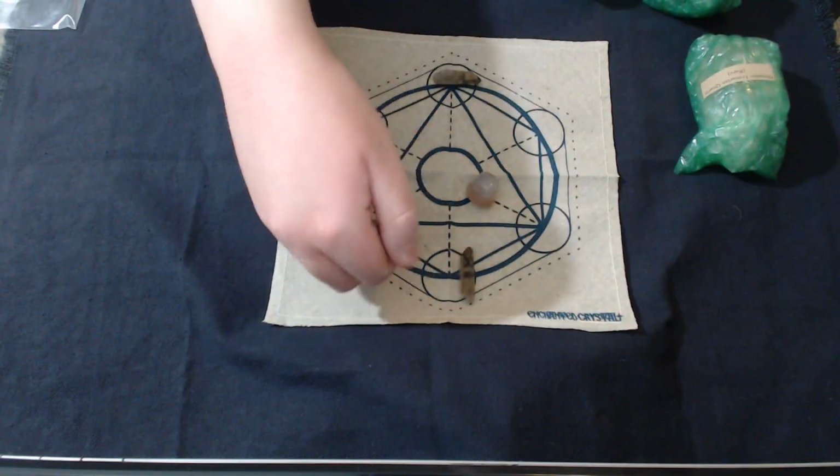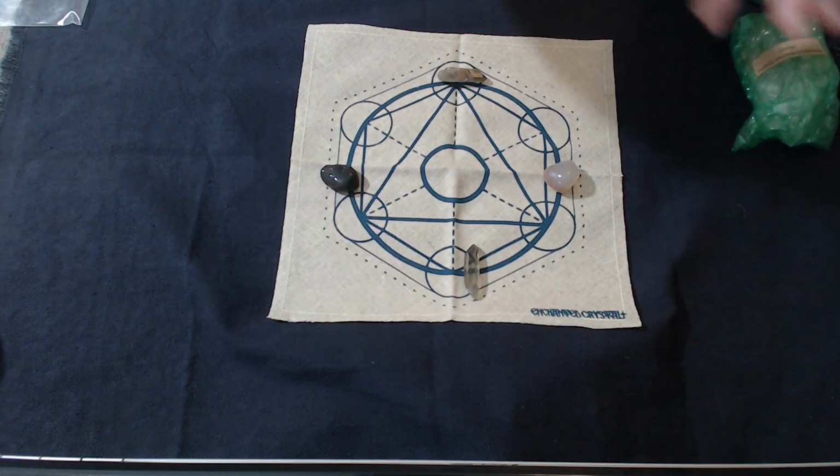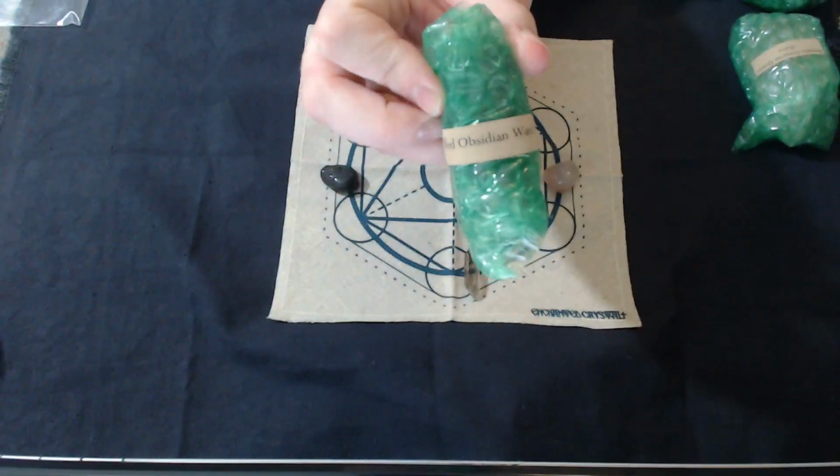All right. Huzzah! Starting the grid. All right, what should we do first? How about this red obsidian wand?